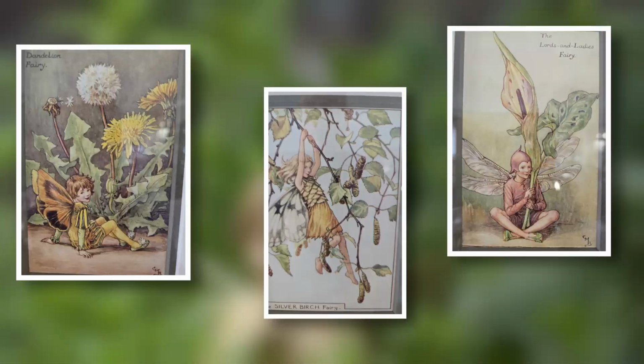And of course the illustrations by Cicely Mary Barker. The flower fairy paintings, which came out of the Victorian popularity of fairies and fairy stories, now enjoy international popularity, and the figures we have in our garden are based on her paintings.